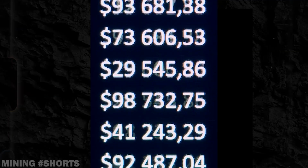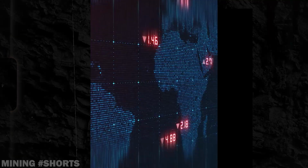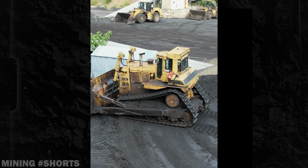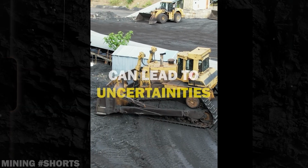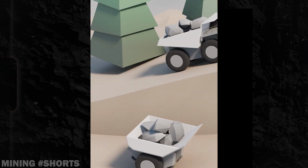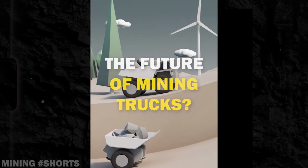In most cases, your job depends heavily on the market price of whatever you're mining. In many regions, job security is shaky at best. It's not uncommon to show up for work on a Monday, only to be told that the entire project is shutting down indefinitely. Is this how mining trucks are going to look like in the near future?